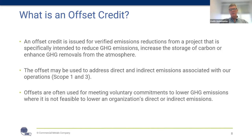Many times, some emissions just can't be eliminated directly. For example, as a producer of carbon steel products, carbon is an important ingredient. Therefore, it's ultimately impossible to completely eliminate. The use of carbon offsets is one way to balance out those necessary emissions.